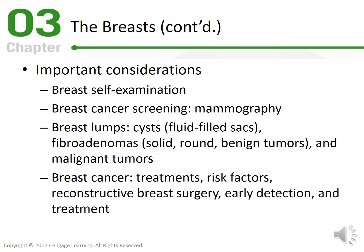The breasts continued. Important consideration. Breast self-examination. Part of healthy living for women includes breast self-examinations on a regular basis. Most doctors recommend self-examinations at least once a month. During the self-examination, women are looking for changes in the breast tissue, including changes in texture, changes in shape, dimpling, and unusual discharge.